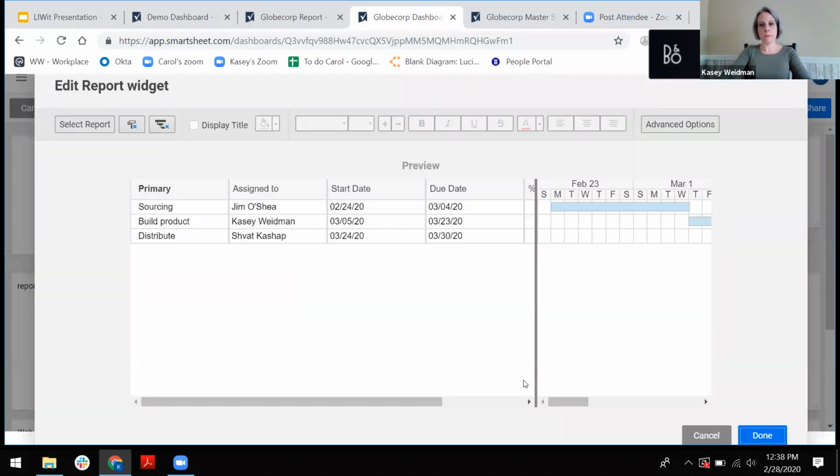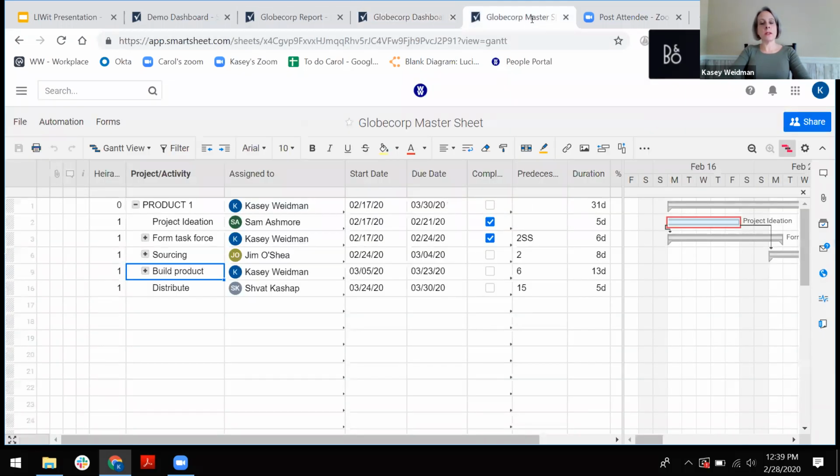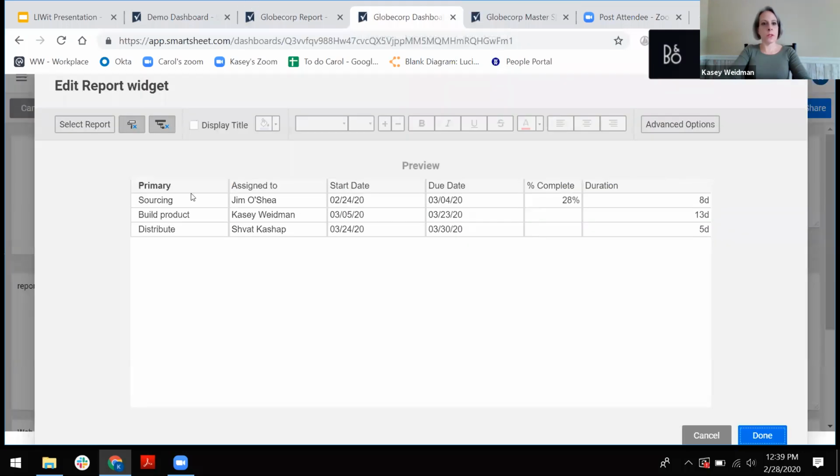And there it is. So either I can leave the Gantt in there if you like the looks of it. If you don't, you can get rid of it, however you want it to look. You can keep the source formatting, or you can get rid of it in your master sheet. If you had some sort of conditional formatting where the colors changed, you can leave that or take it out, whichever you want to do.